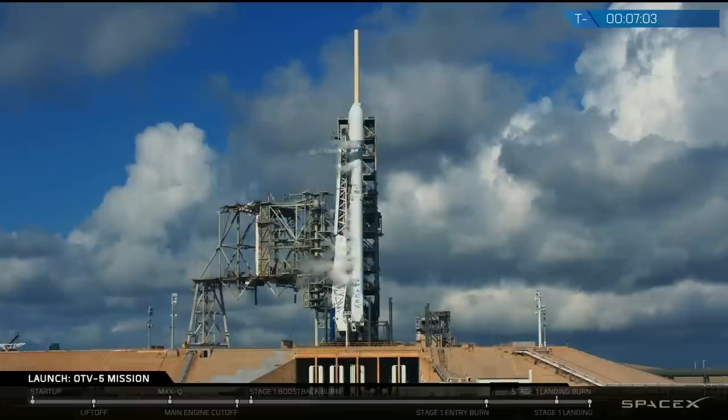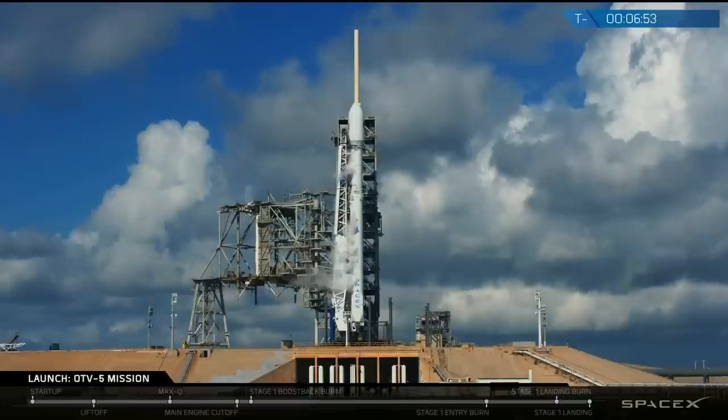The next major step is opening the pre-valve sitting between the stage one propellant tanks and the stage one engines in order to chill the turbo pumps prior to ignition. And that's occurring right about now.